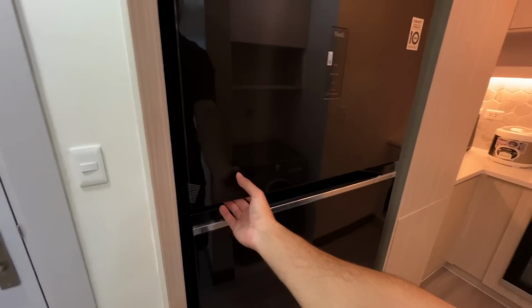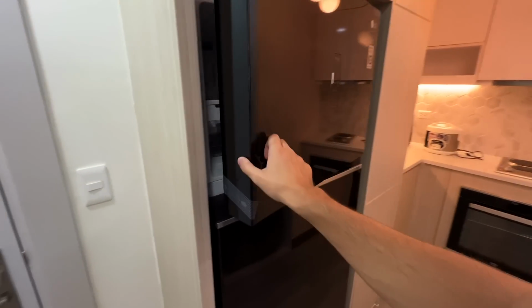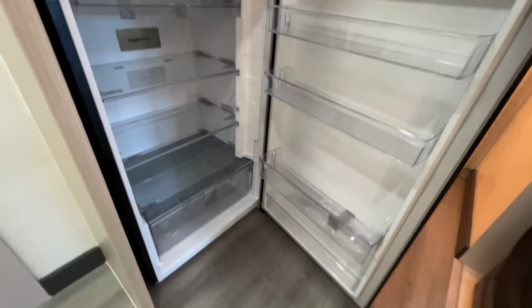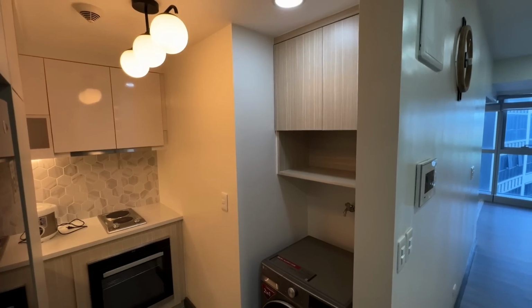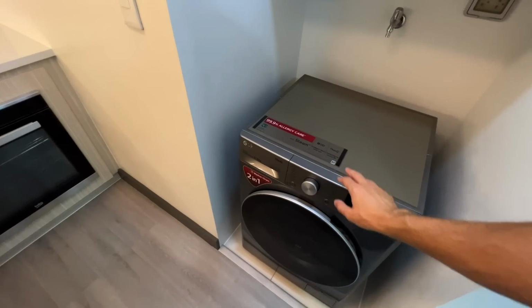This fridge here is from LG, it's ThinQ, and it's really big. It's one of the biggest fridges I've seen in the Park Suite units. It's massive, look at it. Look how big those doors are. There's plenty of storage to store your frozen meats and foods, etc., and your fresh produce. On the right hand side is once again an LG 2-in-1 9 kilo 6 kilo washer and dryer.